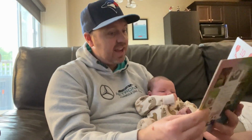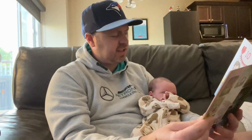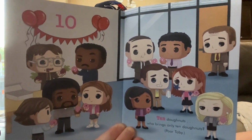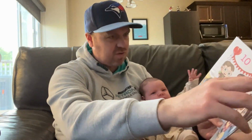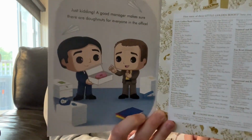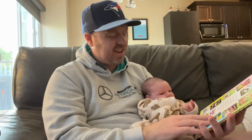And here we go, 10 donuts. Who brings only 10 donuts? Poor Toby. Aw, that's so sad. We can see Toby is the only office member without a donut. That's not very nice, is it, Sophie? Just kidding. A good manager makes sure there are donuts for everyone in the office. The end.